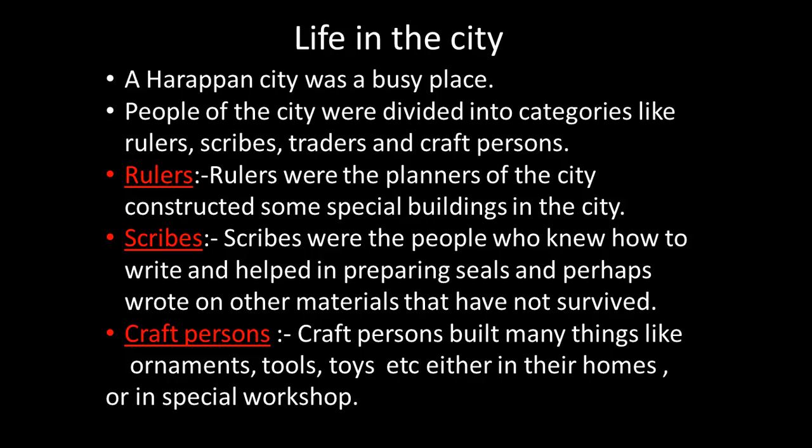Now the third category was of craft persons. The craft persons built many things like ornaments, tools and toys. These craft persons may be men or women. The craft persons made all these things either from their home or from a special workshop which was constructed by the ruler of that city.